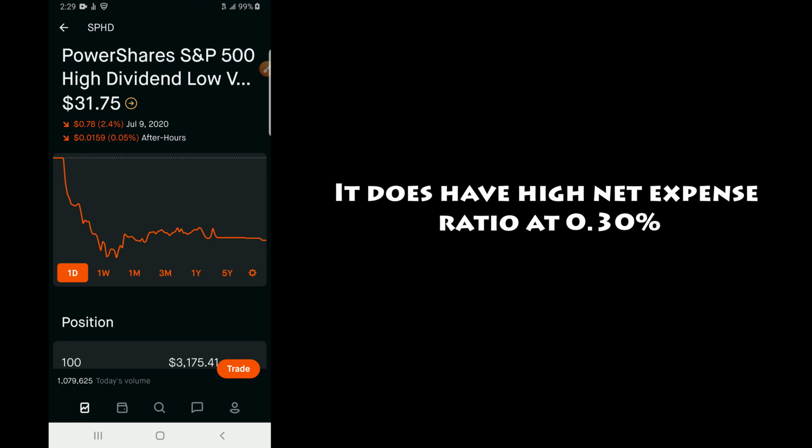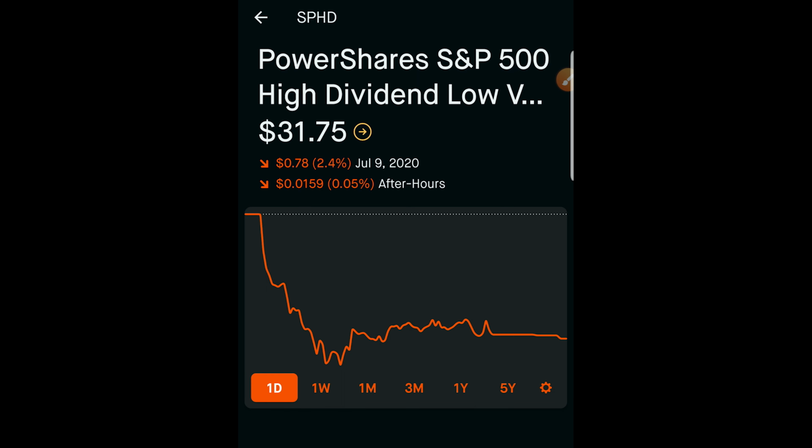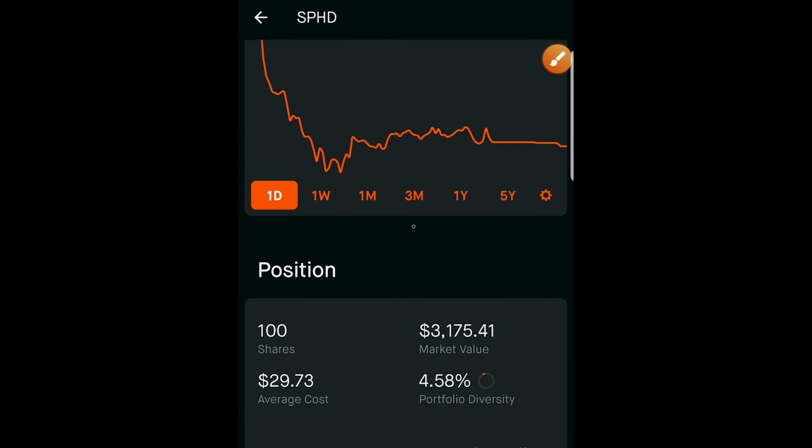Essentially, that's the cost of you paying them to put together at least 50 companies that are really low volatility, but at the same time are paying high dividends. If we go ahead and dive into my portfolio here, you'll see that I own a total of 100 shares of SPHD. So it is a pretty serious holding when you take into account that they each cost $29.73, and that's what I bought in at.